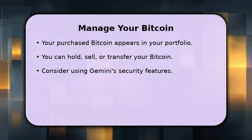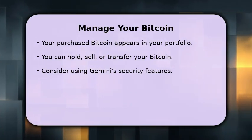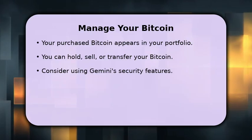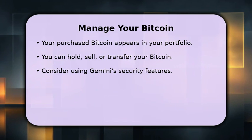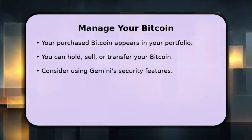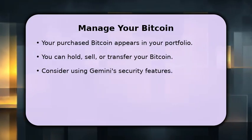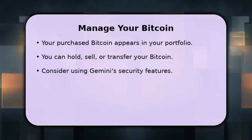From here, you have several options. You can choose to hold your Bitcoin, sell it for fiat currency, or transfer it to another wallet. Gemini provides robust security features, including two-factor authentication, to protect your assets. Always prioritize security when managing your cryptocurrency investments. Congratulations on your first Bitcoin purchase.